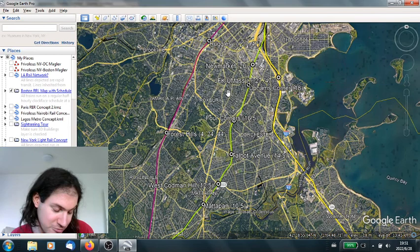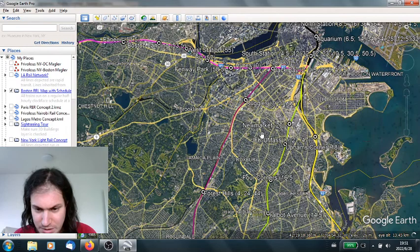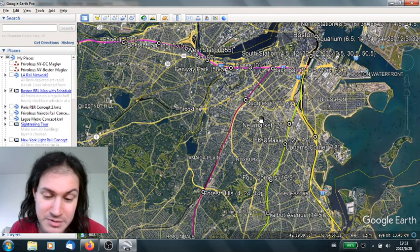But the frequency, and they've also reduced the fares. So the fares are still not integrated. And this means if you ride the subway, the fares are a little higher than the bus, which is stupid. They should raise bus fares to meet subway fares in Boston.